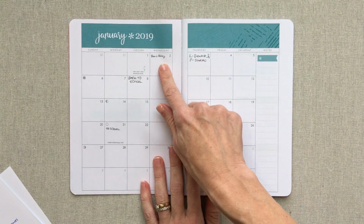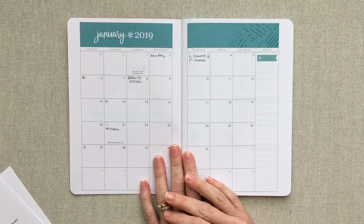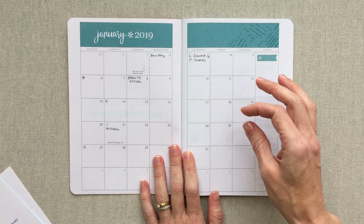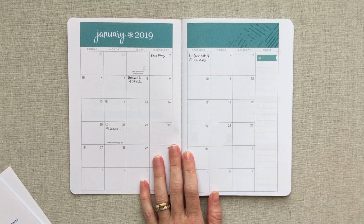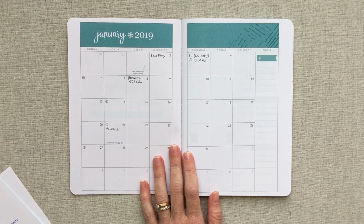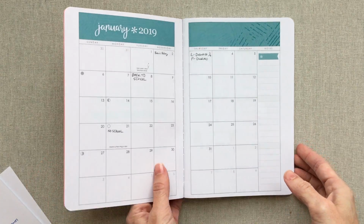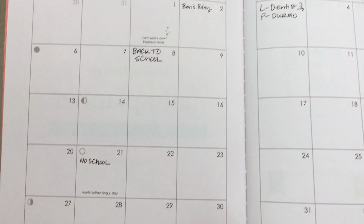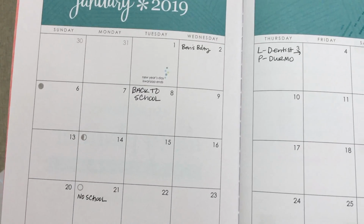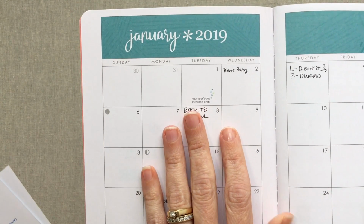I wrote in just a few events on this daily planner so you can kind of see how handwriting fits in these smaller boxes on the Petite planner. These boxes are a bit small for me. That's just me personally because I kind of like to write pretty big and scribble in, and these are quite tiny, but they're not too tiny to fit stuff in. I just wanted you to see how events fit in there. If you're someone who doesn't mind writing smaller, then you're going to love it.